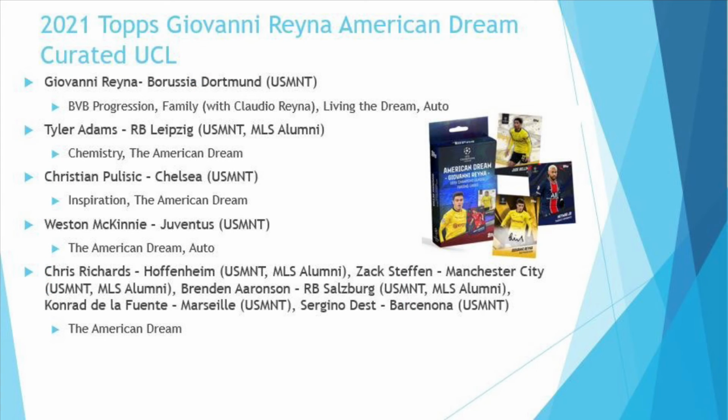So the first product we're going to be looking at in more detail is the Gio Reyna American Dream curated UCL. So basically this is a set compiled about Gio Reyna. So obviously he's going to have a couple cards. He has a BBB progression. He's a family card with his father. He has a living dream card, and he also has an autograph in there as well.